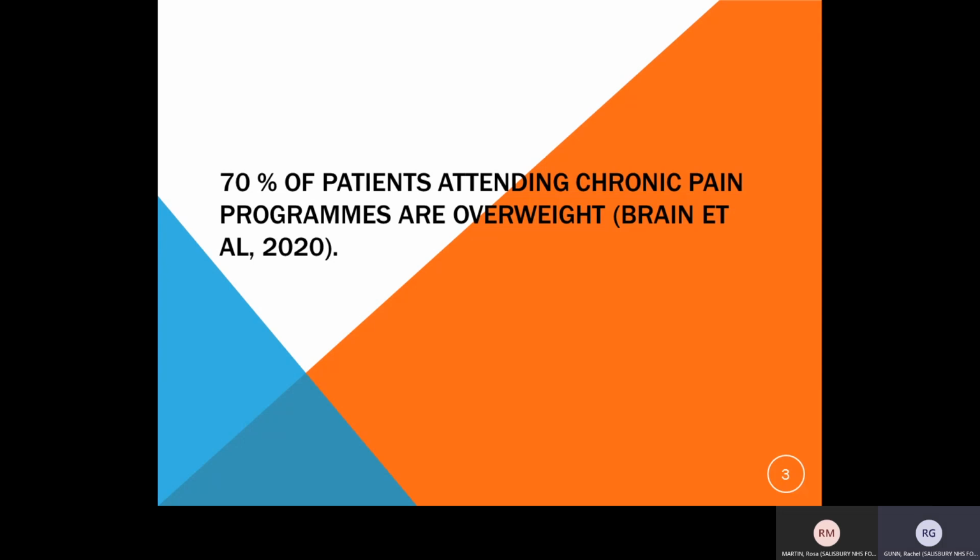Research has shown that a large population of patients who attend chronic pain programs are overweight. So this is up to 70% of patients. It also shows that an increase in pain can lead to increased weight gain. This is partly because the increased weight gain can lead to increased pressure on joints, causing more pain, and also increased inflammatory markers. It is therefore important to address this and try and break this vicious cycle. Patients with a BMI of greater than 30 are twice as likely to experience pain and have increased inflammatory markers than the general population.